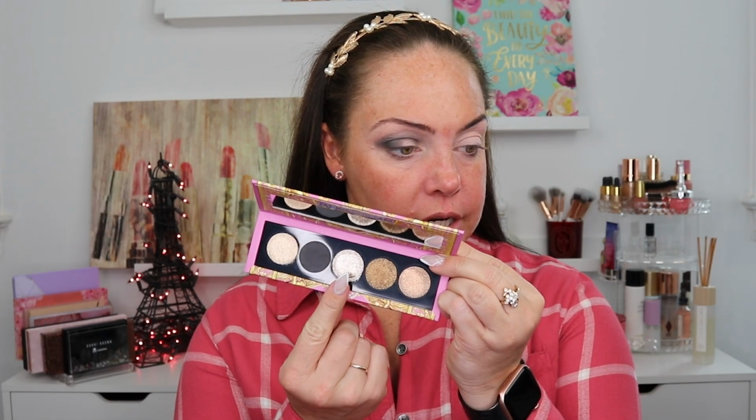Now, part of me wants to use the bronzy copper shades, but I also want to use this very metallic one, which I think is what I'm going to use. So I'm going to use this shade right here, which is Lunar Luxury. Ooh. That is flaking everywhere. I'm going to see if I can pick it up on a dry brush, which usually I'm able to with Pat McGrath shadows. Ooh, that is so metallic. No extra product. I'm just going to fluff this back over a little bit just to keep the shimmer. Okay. I'm gonna go do this eye.